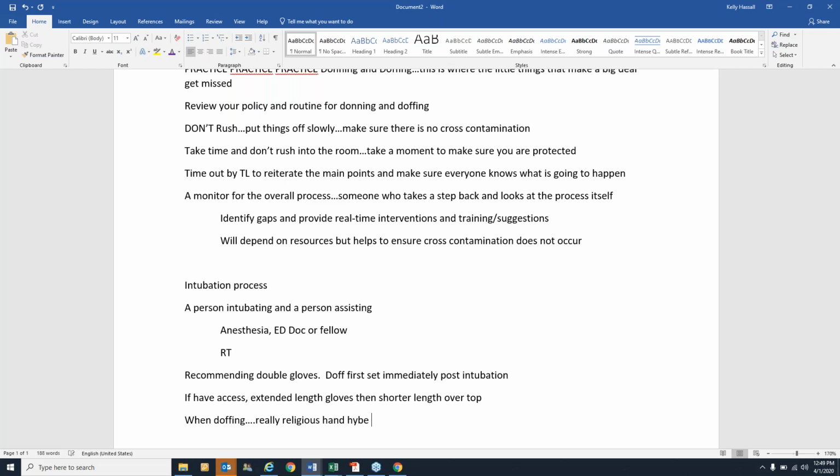In our steps for doffing, we have bouffant cap, face shield, mask, hand hygiene, which is an alcohol rinse, and then gown. I might even be saying this wrong. And then hand hygiene, then gown rolled away, and then hand hygiene and exit.